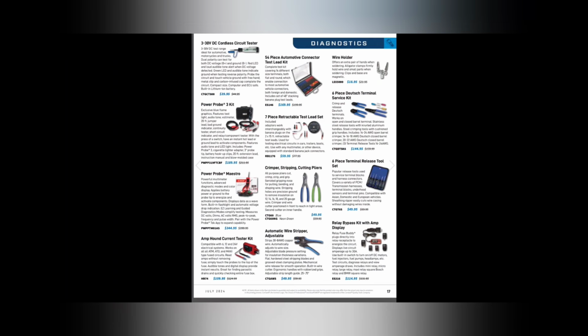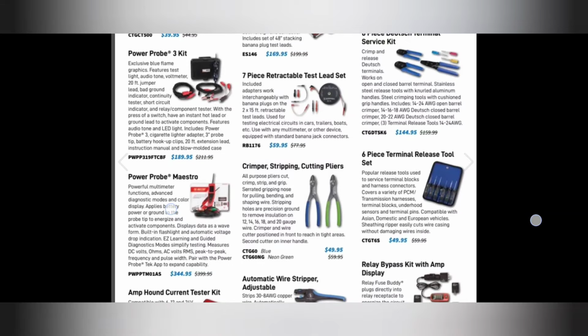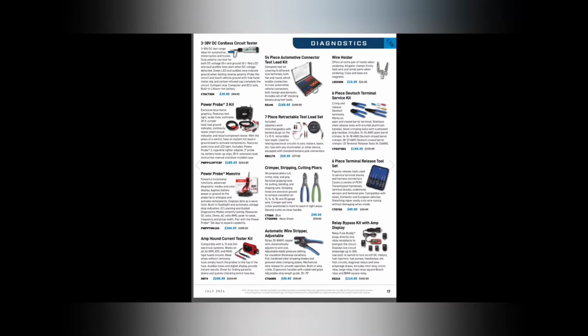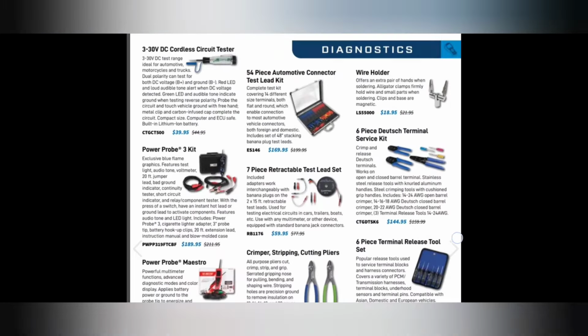More electrical tools, the Ampound current tester, which is a fantastic tool to have. Cordless circuit tester from Cornwell, $39.95, about the cheapest you can find. 6-piece terminal release tool kit, $49.99. A definite must-have tool. Oh, the Lisle. There we go. The wire holder. That thing's awesome.